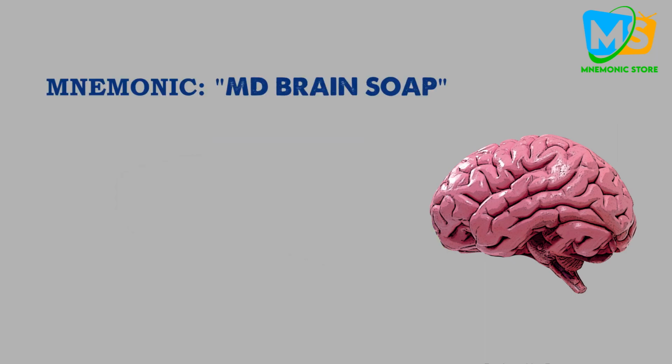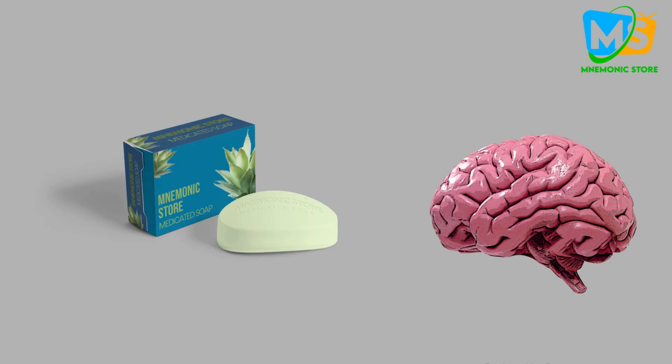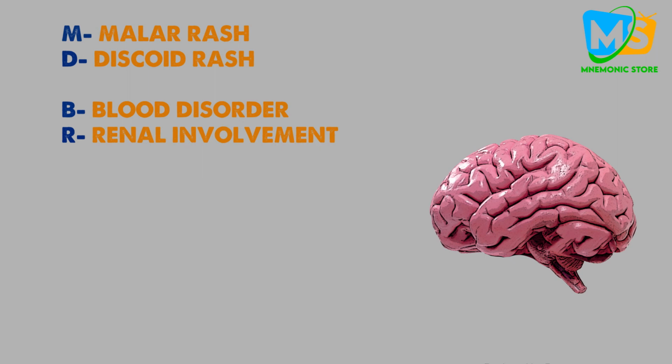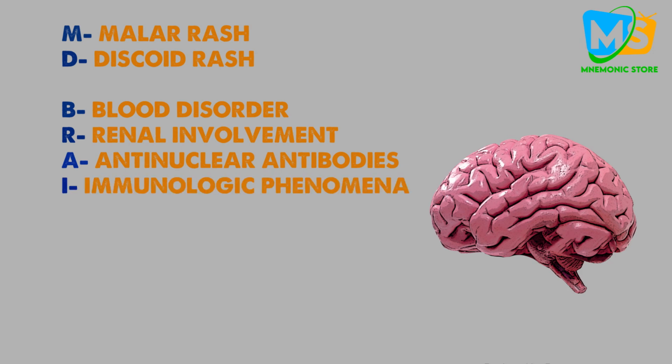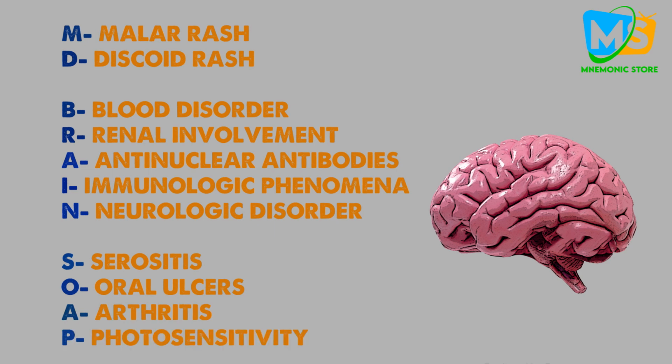Let's use a mnemonic, MD brain soap, to remember this. Where we have the M for malar rash, D for discoid rash, B for blood disorders, renal involvement, and nuclear antibodies, immunologic phenomena, and N for neurologic disorders. S for serositis, where we said it presents with pericarditis or pleuritis, oral ulcers, A for arthritis, and P for photosensitivity.